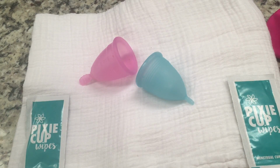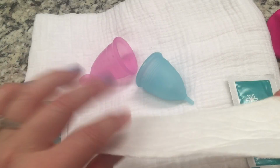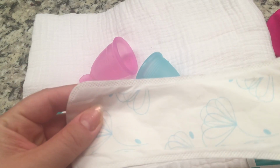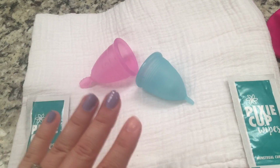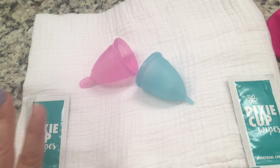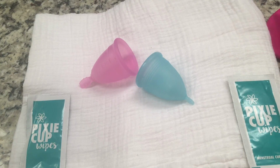So I suggest the first month probably that you're using one, just use a real light, thin panty liner. You don't have to have anything thick like a pad because this is going to catch the majority. Just so that you don't have any of that annoying spotting. You know what I'm talking about, where it's just bad enough that it's like, ugh, I ruined another pair of panties. So just a really thin panty liner, or, and this is going to talk about one of my other articles and videos that's coming up.